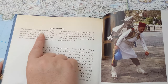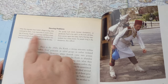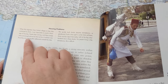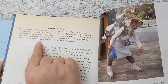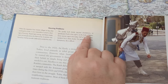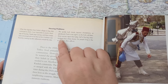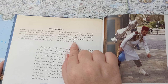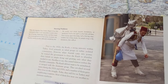Housing problems. When the migration from Turkish villages to big cities continued to climb, it was impossible to avoid a shortage of housing. People kept coming. There simply were not enough places for them to live. A solution was found by creating squatter settlements outside the cities. The quickly built shacks became shanty towns, which means built in the night, as the Turks called them. Some sources report that today half of the big cities' residents live in these shacks. For people living in the shanty towns, life is difficult.